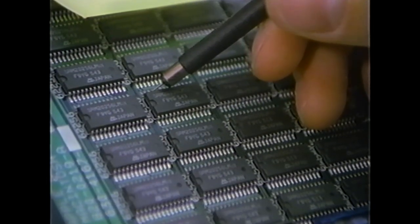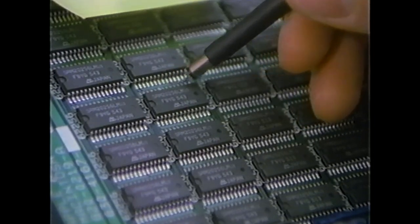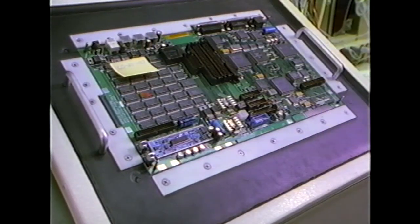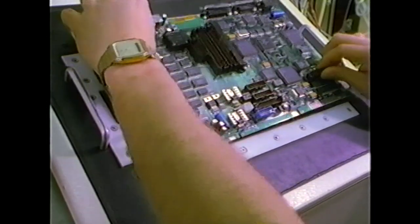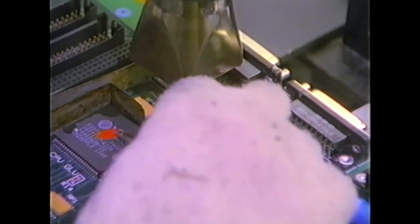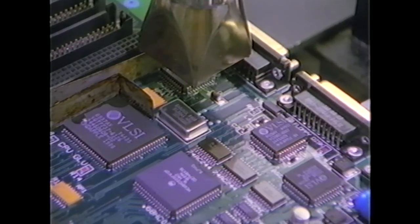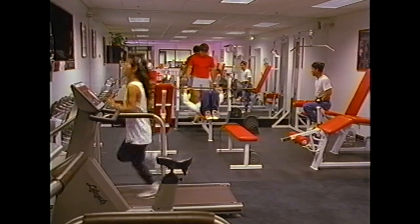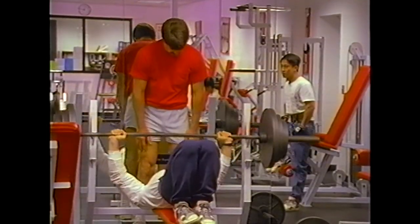Using sophisticated diagnostic equipment, technicians isolate defective components and mark them with a red arrow. At another station, a skilled technician repairs or replaces the defective parts. The circuit board is then retested and sent on to the final stages of the assembly process, which we will see next. Meanwhile, a recreation area and fitness center are conveniently located on site.